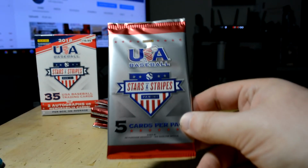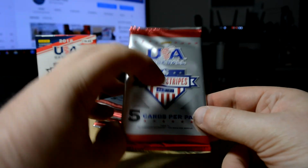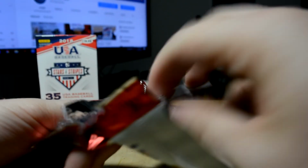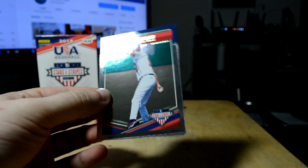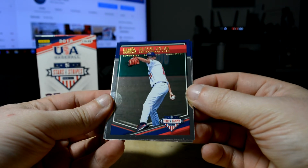Let's just open the packs. I'm not going to save any hits for the end. Pack number one. I like these. They're all this shiny foil, which is pretty cool.